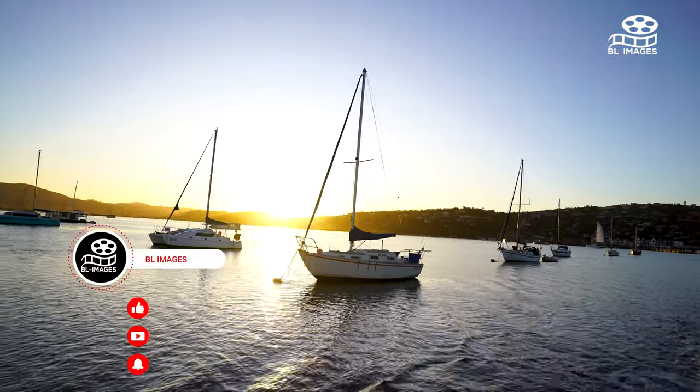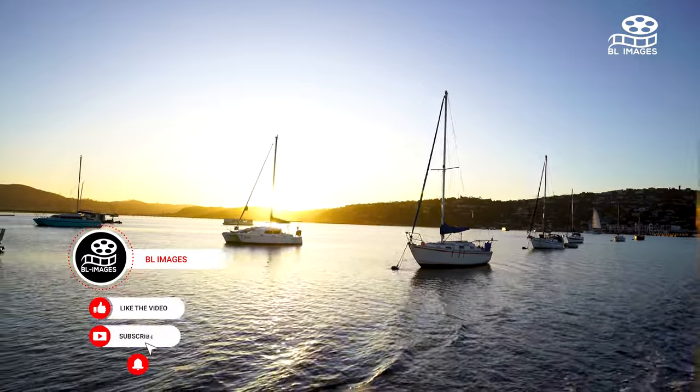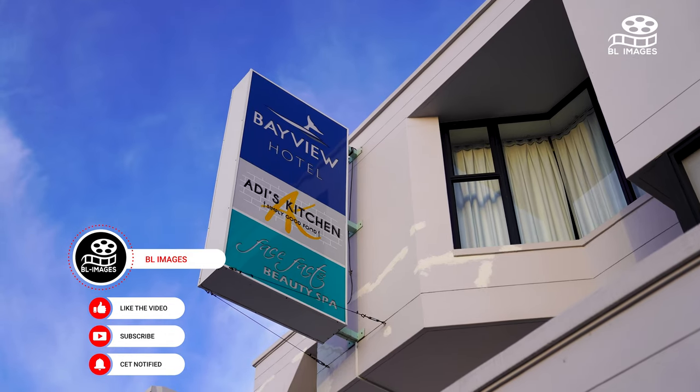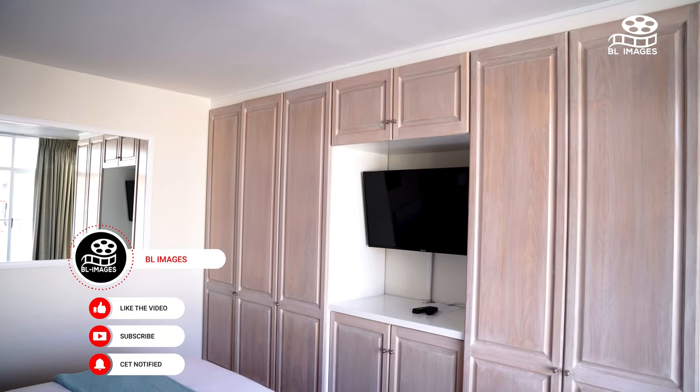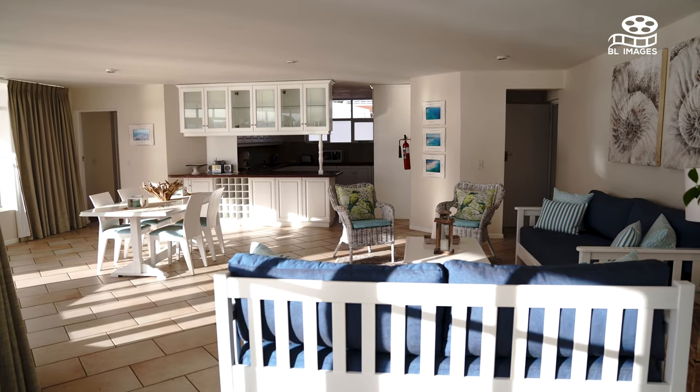As the day winds down, join me on a magical Knysna sunset boat ride. We'll wrap up the day with a luxurious stay at the beautiful Bayview Hotel in Plettenberg Bay, offering stunning views and delectable dining options.